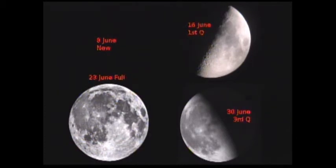And then on June 30th, which is also a Sunday, we have the third quarter, and so this is visible more from midnight into the morning. So often in the morning, when you get up in the morning, you can see the third quarter moon.